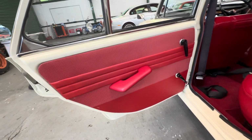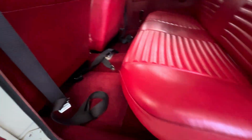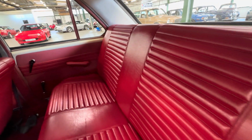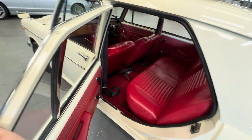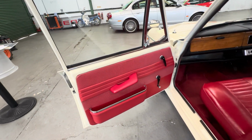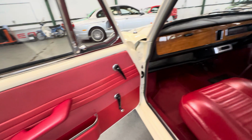Door card, lovely on the passenger side and in the door shut. Backs of the seats are nice, they've not been kicked or abused. And the seats in the back are good. There's no marks at all in there. I don't think it's been smoked in, it's not had any moisture or anything like that in it. Really very nice in there. Nice classic colour combo as well, cream and red. All good on the door card.